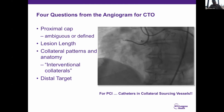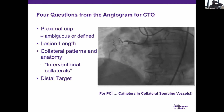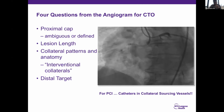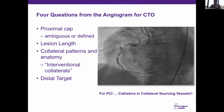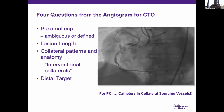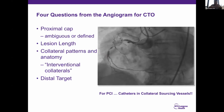And the other is for PCI, catheters and collateral sources. If you look at this angiogram, it's obviously a proximal right coronary CTO with a big nest of bridging collaterals. If you were to start in the antegrade direction, and we could argue whether that would be a good approach in this case or not because of some ambiguity at the proximal cap, but let's say that you do. We're going antegrade. The moment you start interfering with this lesion, those collaterals may regress, and your collaterals from your donor arteries might enhance.